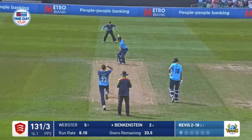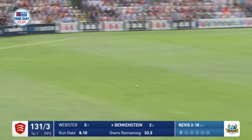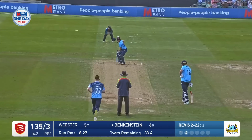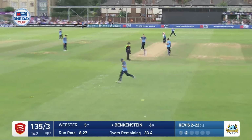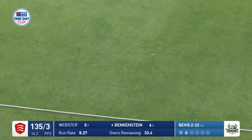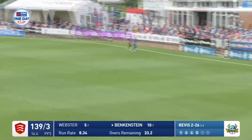Here comes Porter in again, right arm over to the right-handed Benkenstein, who drives through the off side. It was uppish, past the umpire. Bowls to Benkenstein, who drives straight this time. That's a nice shot. Yep, lovely shot that. Full face of the bat, holds the pose. Porter bowls full, pulled away into the leg side again. Didn't get all of it, but I think it's going to be enough to get for 4.